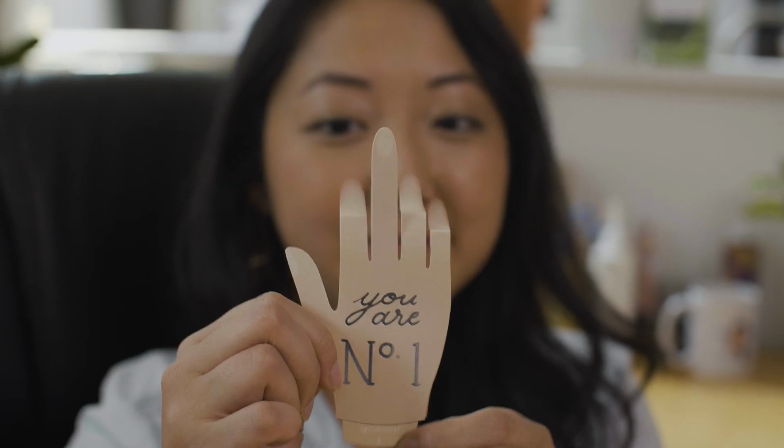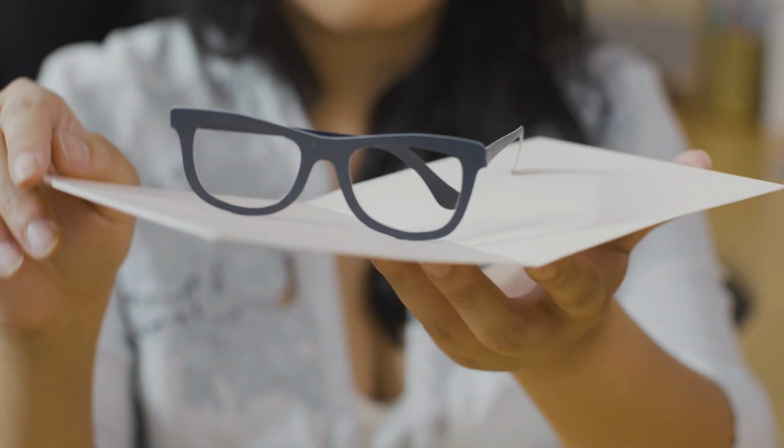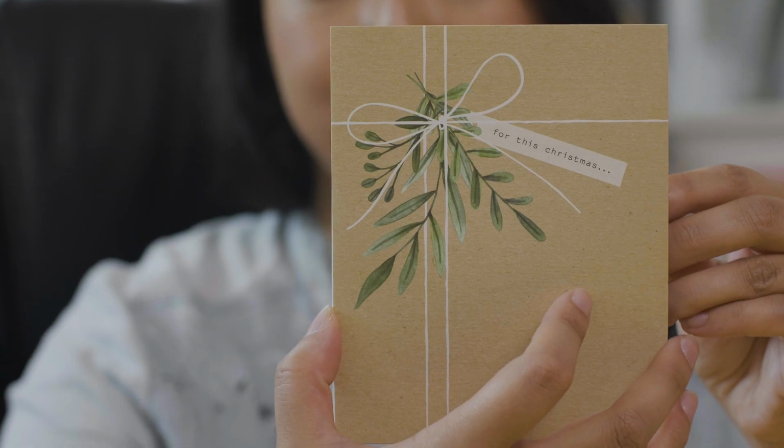I definitely like to sprinkle a little bit of humor in my work, because if I were to receive something in the mail and I could also laugh at it and just really enjoy what I was about to receive, I think that's even better than just regular greeting cards.